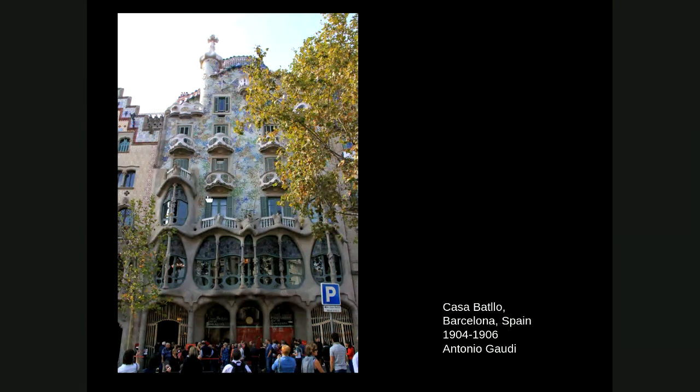This is famous because of these balconies, which look like skulls or almost nautical skeleton forms. The Batlló's, I don't know if they asked for it or if this is just what Gaudí gave them, but this building design has a very nautical theme, almost like 20,000 Leagues Under the Sea.